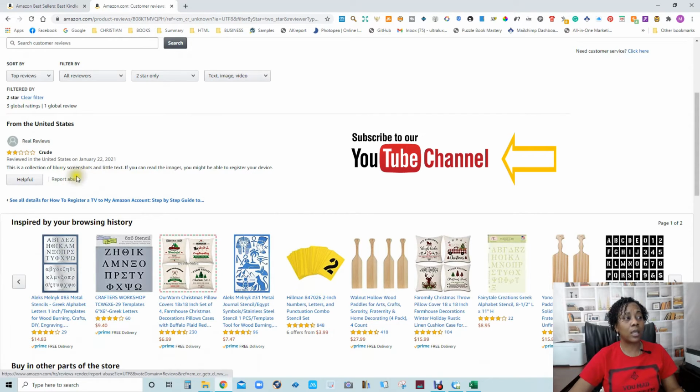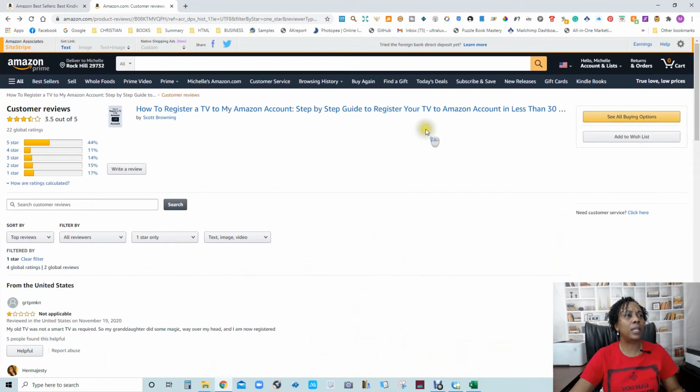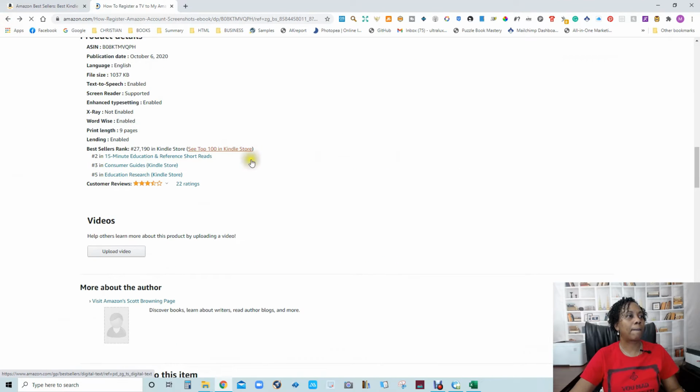And it looks like this comment does say that they used screenshots in here. So it says, this is a collection of blurry screenshots and little text. If you can read the images, you might be able to register your device. So let's say you wanted to recreate this book. All you needed to do is to go in and do some better screenshots on it, and you can create this book. So that's an idea. Let's look at one other idea in this category. Let's see.